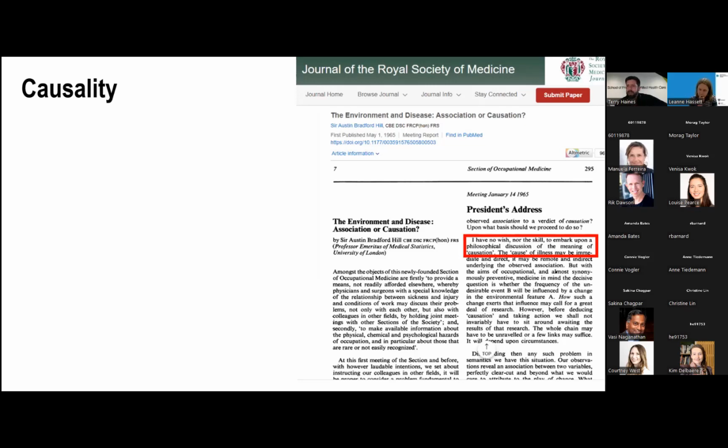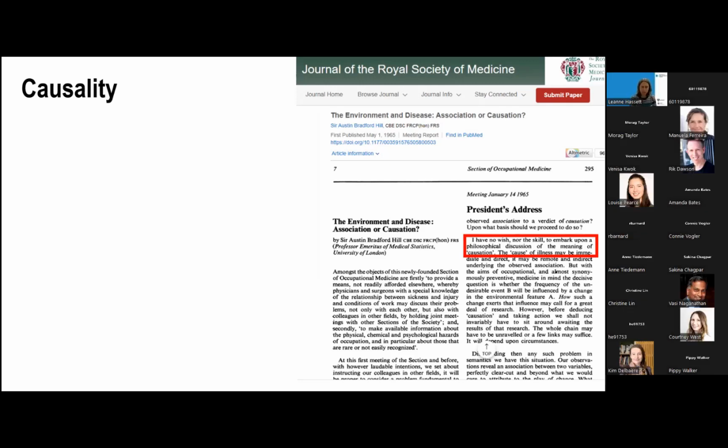Now, I'll recognise at the outset that Sir Bradford Hill himself didn't want to get into the whole debate about what causality actually means. So he is predicating this whole concept of causality on a definition that he didn't want to enter into a debate over.